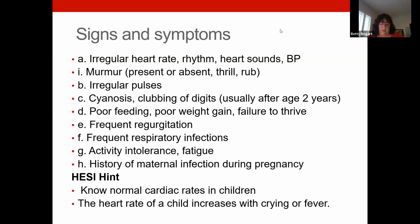One of the things about the heart rate, and it's one of the things I always check when I'm trying to rule out things, is if a kid has an elevated heart rate, are they dehydrated, or do they have a fever? Or are they just crying and they're anxious? Knowing why their heart rate's elevated, then we can treat them.